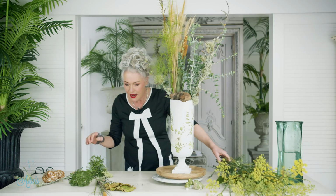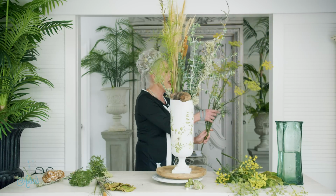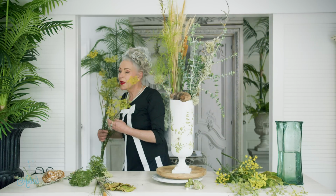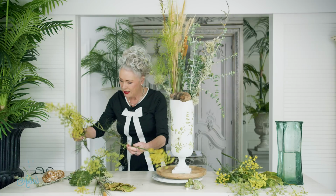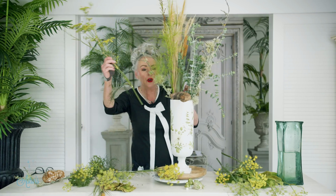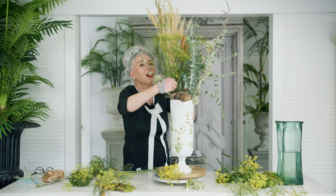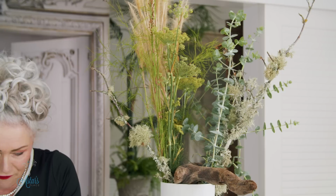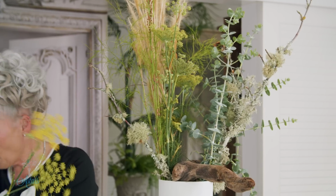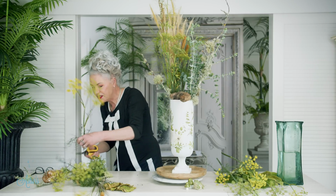Isn't this just the best kind of designing? It's like going back to being a child. I say we have to do more of it. Okay, let's get a little bit of this. And this smells gorgeous. Now, it's a little bit too tall, or is it? No, it's not. I'm just going to bring that down and into there like, oh, look at that. Free flowers from the garden, from the side of the road. This is the kind of designing I like.